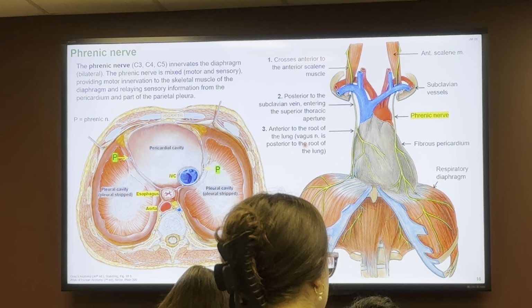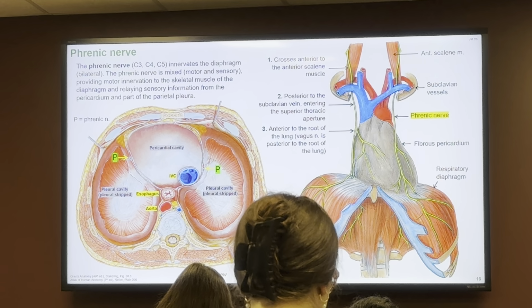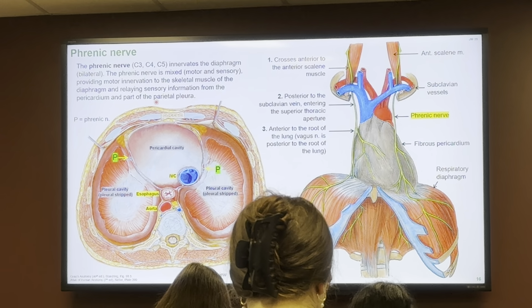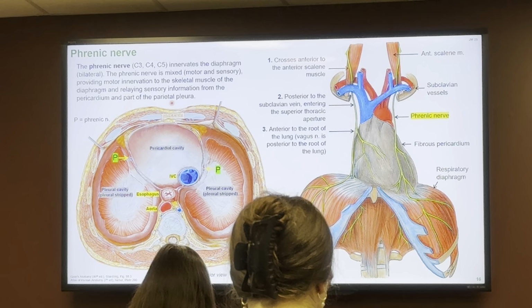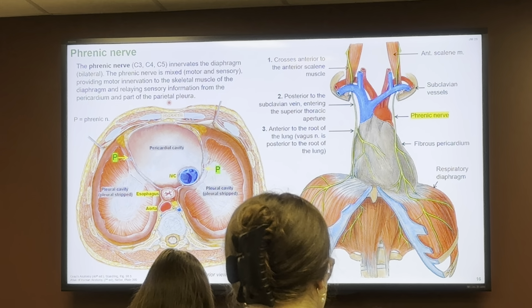So it's kind of the last really important relationship to know there. Cool. So it does help with part of the pleura, the actual pleura itself, which is the lining around the lung. We'll talk about this more later. Some of this sensory information is provided by the phrenic nerve, and also some sensory information from the sac around your heart, which is called the pericardium.